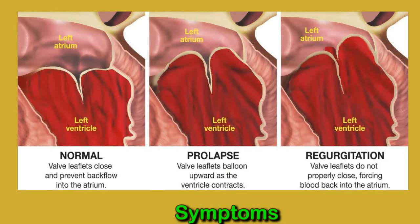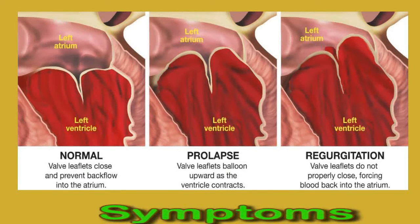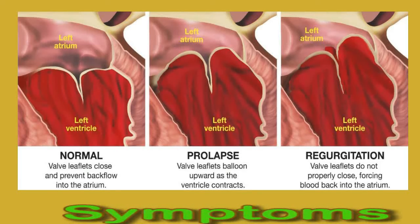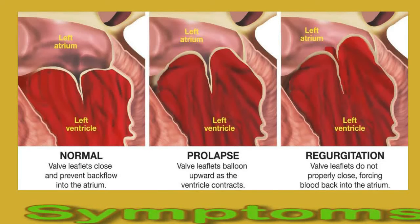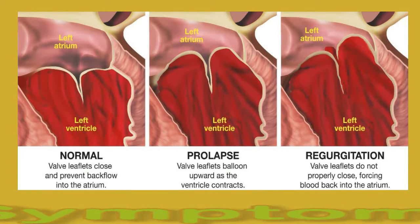Palpitations or the feeling of the heart skipping a beat or beating too hard, a racing heart, irregular heartbeat, tiredness, dizziness or lightheadedness, shortness of breath, a cough, anxiety, chest pain and discomfort that is not due to a heart attack or another heart condition. Anyone with these symptoms should seek a consultation with a doctor.